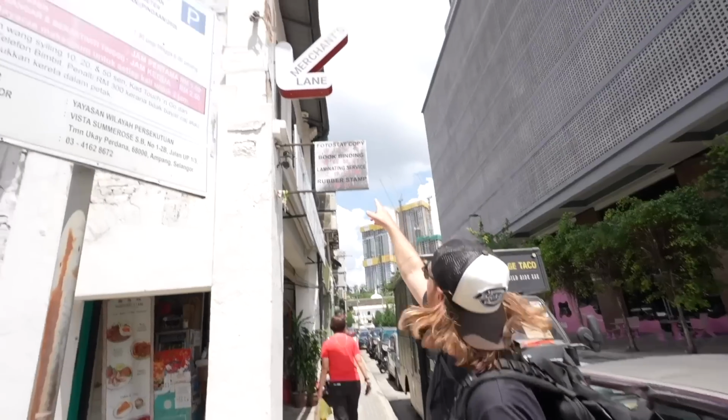It feels kind of like a speakeasy, except for a restaurant. There's not really much signage outside, except for that little sign. It's the only sign there is. It's really easy to miss.